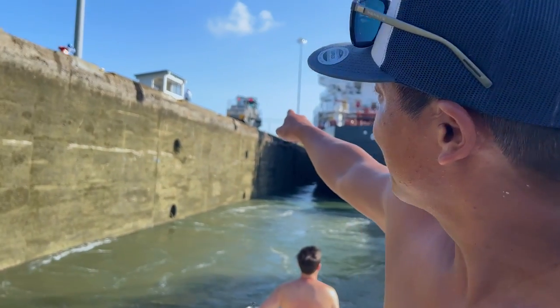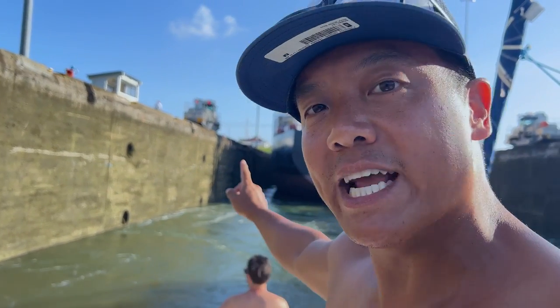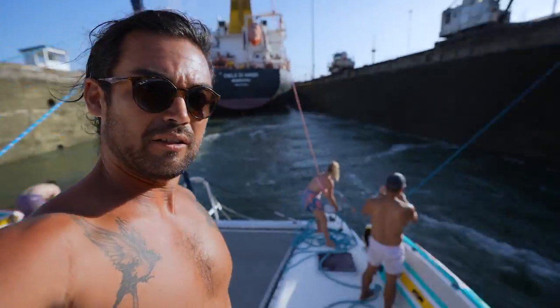Oh, look at those. Those are the trains that ride along these walls that move the container ships. Look at all this turbulence behind them. A lot of turbulence, look at that. It's just pumping so much water into this lock to get us up. He said we're going up 85 feet in total up to the lake, so what an incredible experience. Down there, about 25 feet below us, is the Caribbean. We just came up all of this way.